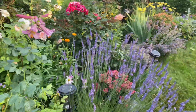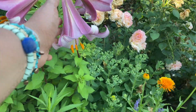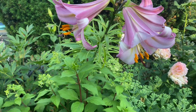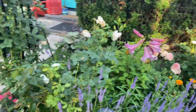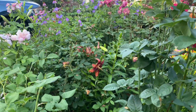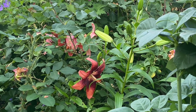And here are some lilies that have opened up. Despite all the lily beetles, I was worried I was going to get no lilies this year. But isn't this gorgeous? This is just so beautiful. It's so heavy and it's drooping down with all its blooms. So that's another thing that is opening up in the garden, lots of lilies, as you can see in the back there. Lots and lots of lilies are opening, and it's looking so beautiful.